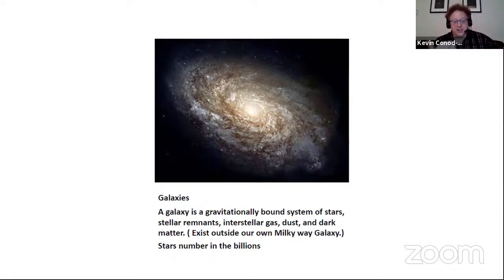And speaking of M31, galaxies are visible in relatively modest size telescopes. And so that's something you can look for. There's billions of stars in these galaxies, and they are visible in the nighttime sky.